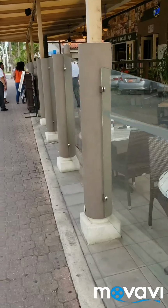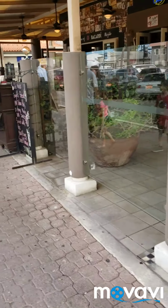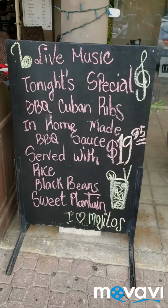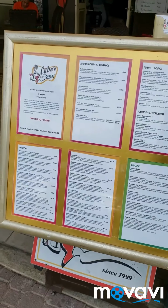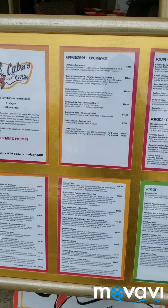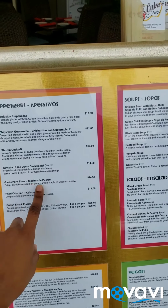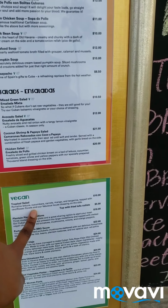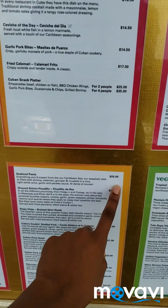For a Wednesday night, you guys, it's not packed at all, or Wednesday afternoon. And then this is another little more casual spot, I guess. They say that there's live music, barbecue Cuban ribs, and this is called Cuban's Cooking. Appetizers, let's see, you can get the shrimp cocktail, garlic pork bites, if you're vegan, tropical salad, $10, like seafood pasta, that's $26.